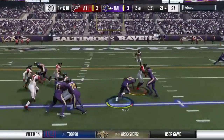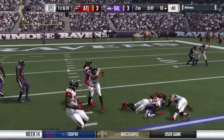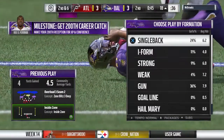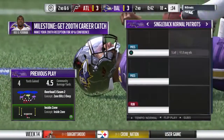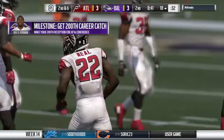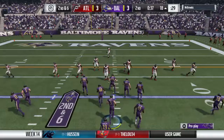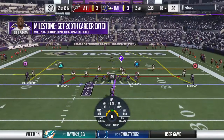They'll run it now out of the gun. And he'll take this inside the 20 and down to the 18. It's a pickup of 4, and it'll bring up second down. Not a run that you're going to write home about, but still a good first down run. That's what an offense calls staying on schedule. 3 to 4 yards on first down, you're set up very well for the rest of the drive.